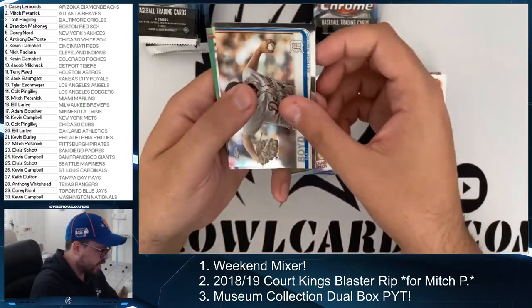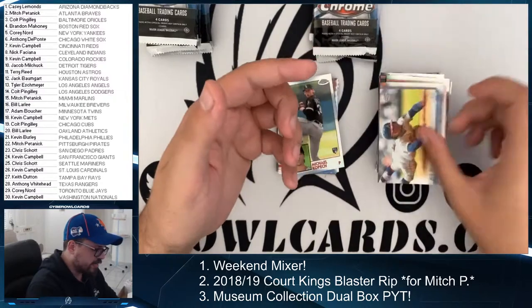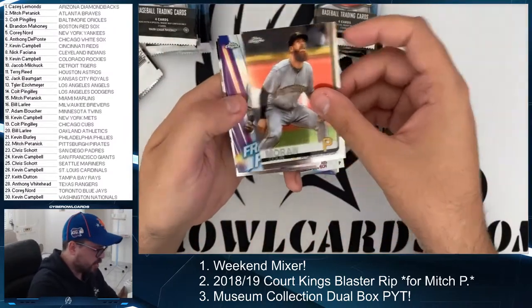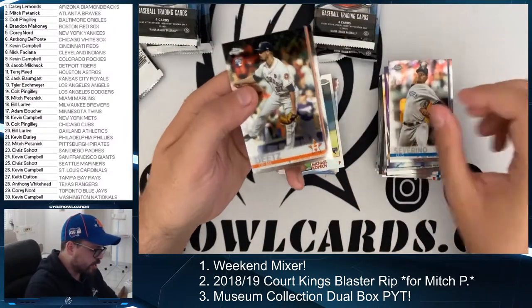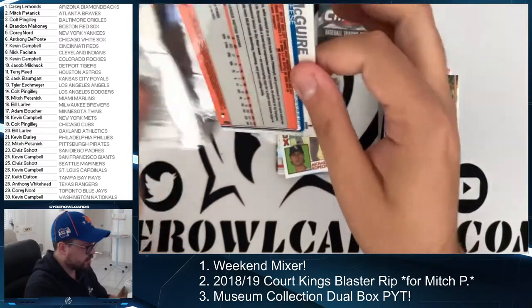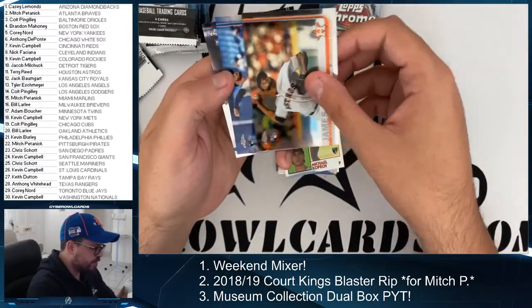Got Matt Boyd, Corey Seager, Xander Bogaerts, and Ozzie Albies. Got Colin Moran, Cedric Mullins freshman flash rookie, Luis Severino, and Dean Dietz rookie card for the Astros. Buster Posey, Josh James rookie.